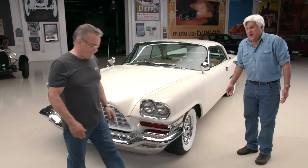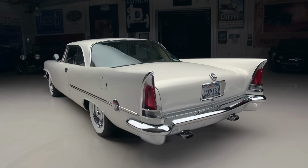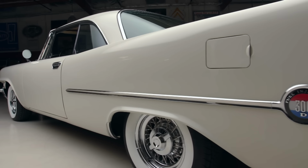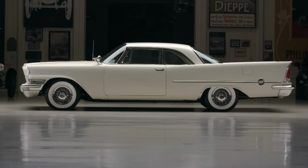This is a big car. It's big. Back in the day, you'd call it full size, but it really is enormous. Trying to parallel park this thing, I can't imagine. It's pretty easy. It's not that bad. Yeah, well, in modern traffic in LA, boy.